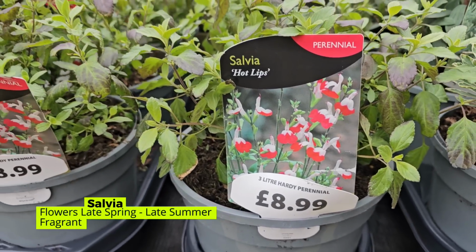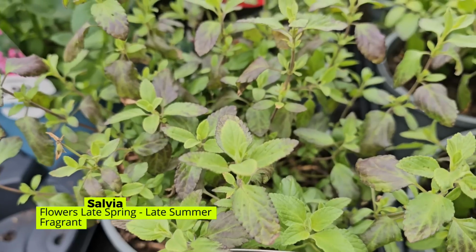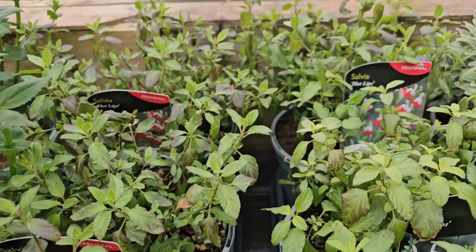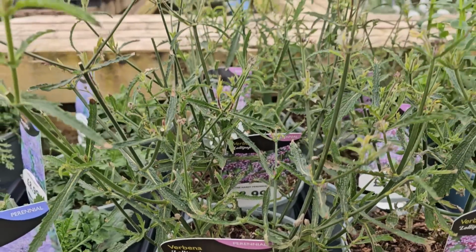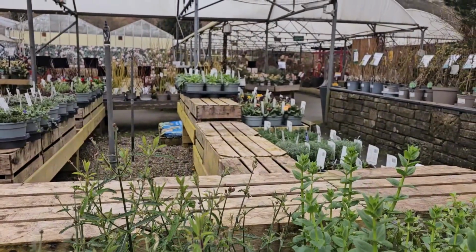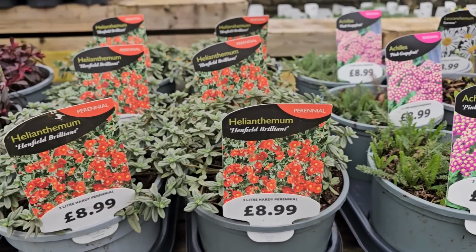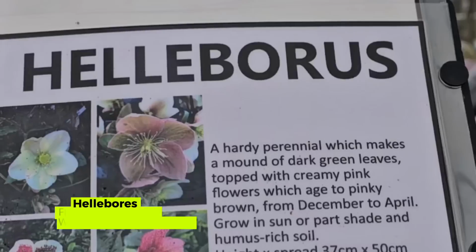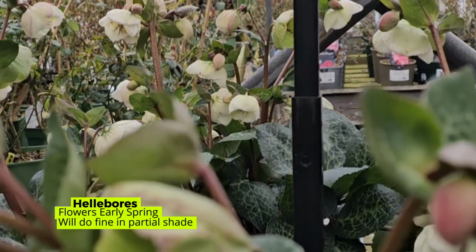Now's a good time to pick up some hardy perennials like salvia. This 3-litre pot is £8.99, which sounds like a lot, but later on in the season, larger plants will be £15 to £20. So if you can afford to get some now and grow them on, it's more cost effective. And as these plants are hardy, you can leave these outside and they should be able to take a frost. The other bonus is these are perennials, so they're going to come back year after year, which if you're a container gardener, as long as you keep them alive, means that you have to do less work next year with your container.